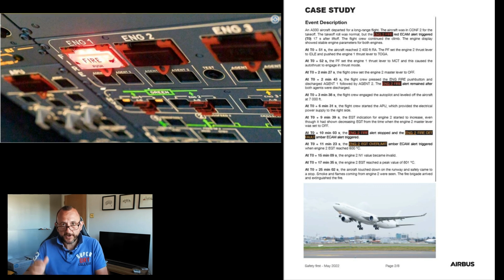Remember, when we push that fire push button, it cuts off all of those ancillary controls such as electrical or hydraulic services and bleed, etc. So it's really important to move on with that as quickly as we can. So this case study concerns an A330. It doesn't really matter. It has a very similar makeup in terms of the procedure, and the message is exactly the same across all the aircraft types. There might be a few peculiarities with some of the ECAM, which it talks about later on, but for all intents and purposes, it's the same message.